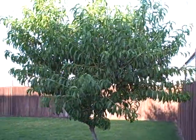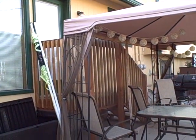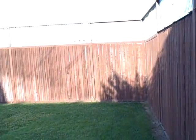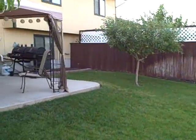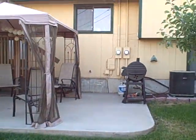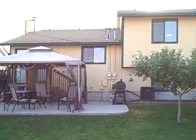Back here we have the peach tree and cement slab that comes right off the dining room kitchen area. If you're counting the posts back here, it's about 40 feet across and about 50 feet deep. Over here we have a Fuji apple tree. We'll walk back and get a good feel of what the back exterior looks like.